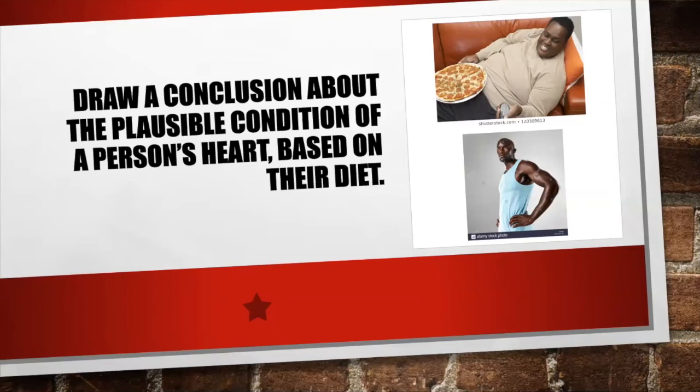And then the second person is healthy. What do you think would be the condition of the person's heart on top? Is their heart in a good position or a bad position? And in the bottom, right? The person on top, their heart would be in a bad position. It has to pump extra hard to get that blood around the fat and all of the high cholesterol. And the bottom would be good because this person is fit, probably exercises, and has a good diet.